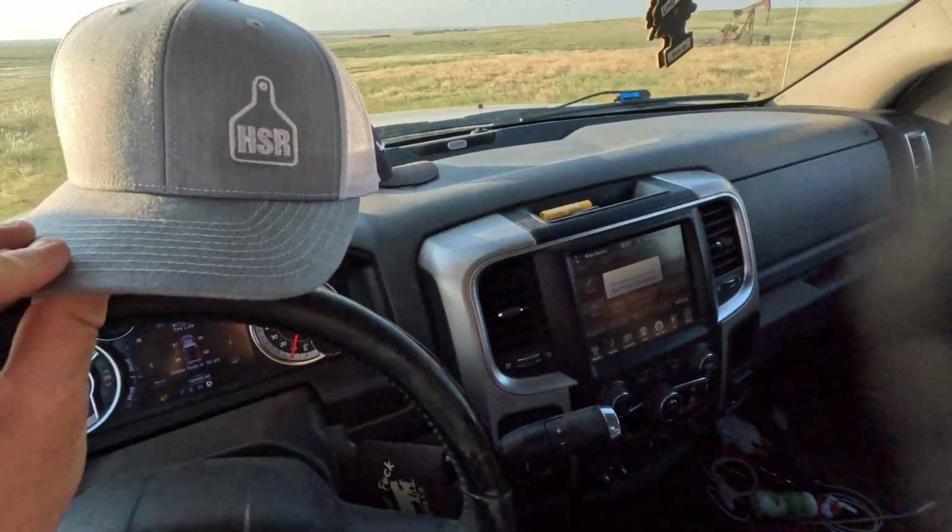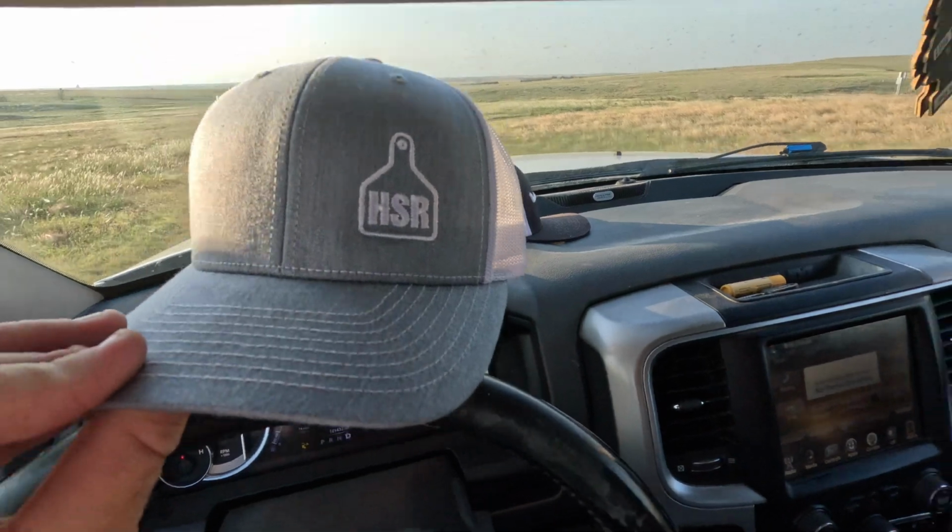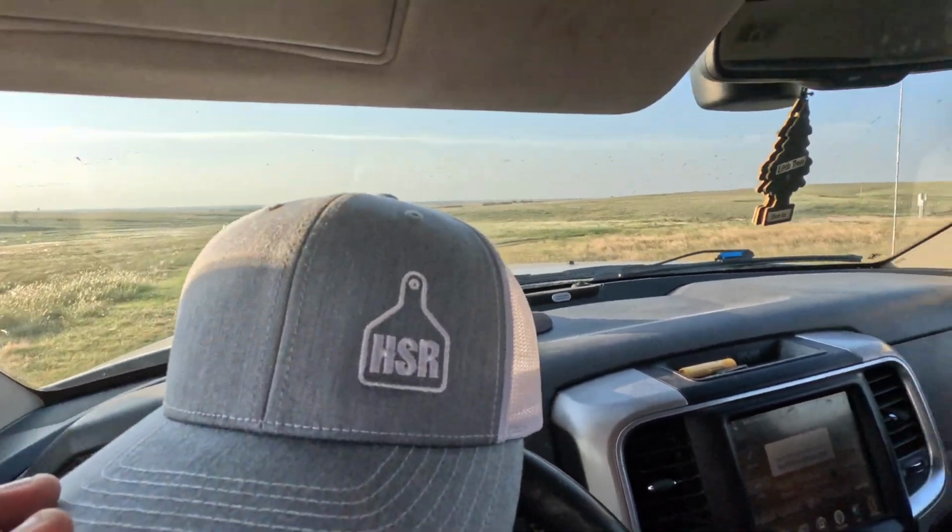Jeez, I can't talk. But I figured while we're driving, I might as well show you guys these new caps. Got some new hats made, like I told you guys before. Little HSR hat. We got this, the gray and white, and we also got the black and white.